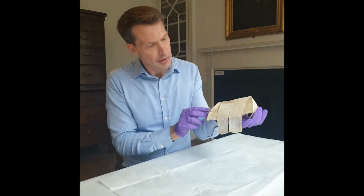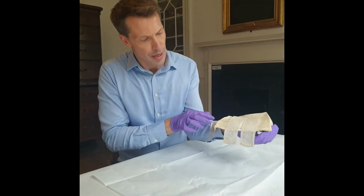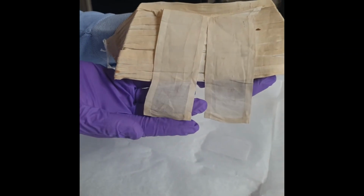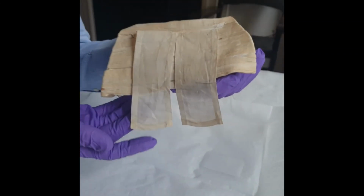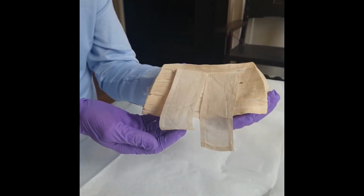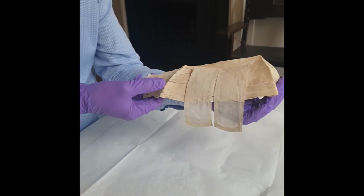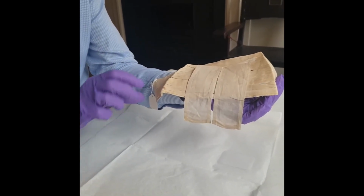Now, these, as you can probably see, are very, very fine. The cotton is very fine. You can see my glove hand through. And they would have been hand stitched, of course. Very fine cotton, probably what was referred to as lawn cotton after a French town, Laon, so nothing to do with a meadow like a lawn, just a very fine cotton, now referred to as lawn cotton.